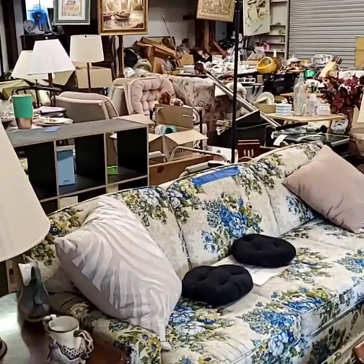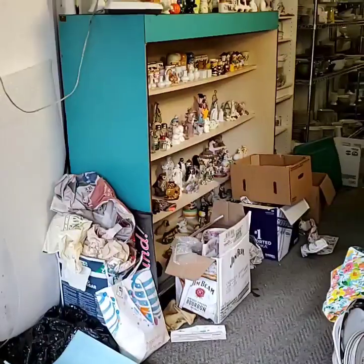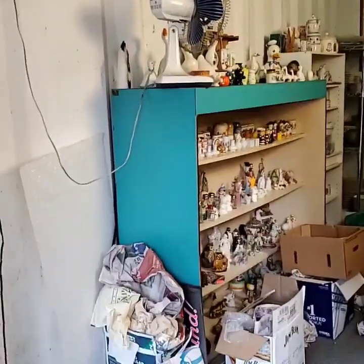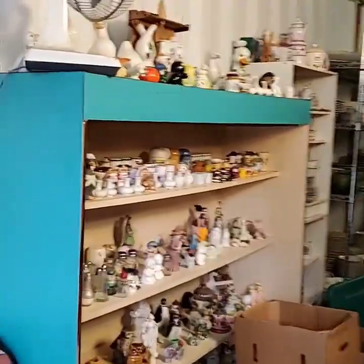I'm gonna stop it right here and go into another building and show y'all, and then I gotta get home. Here's another building that's full of stuff. This is where I find my salt and pepper shakers. I didn't find any today, y'all.